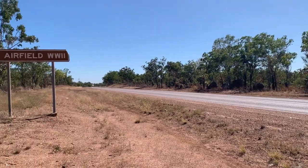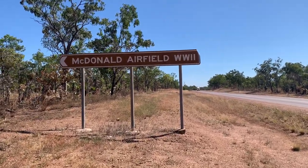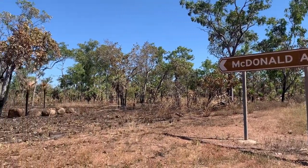On our way along this highway, we can see few airstrips used during the World War times. McDonald Airfield World War II is one of them, but it is closed for people nowadays. It should be somewhere in this direction, guys.